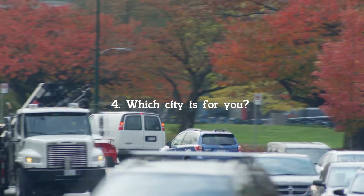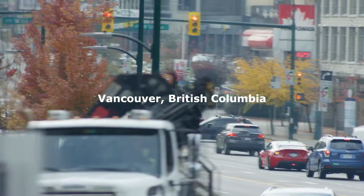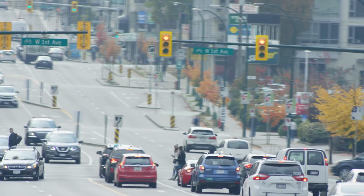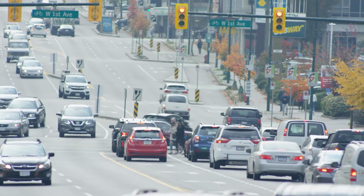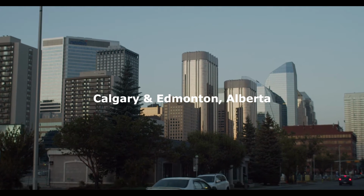4. Which city is for you? Vancouver, British Columbia. Vancouver is a popular destination for people who love outdoor adventures. It's an exciting urban city with nature right on its doorstep. You can enjoy brunch in Gastown and then be skiing on a nearby mountain within an hour. Vancouver is also known for having the most mild winters out of all of Canada's major cities, which is definitely a positive.